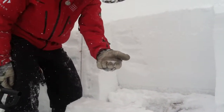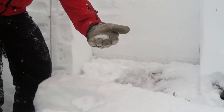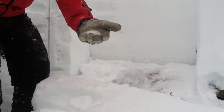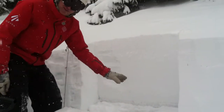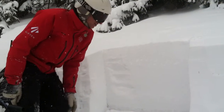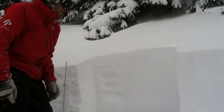This is kind of indicating that with this new load, maybe we're starting to put too much pressure on these weak basal facets at the bottom of the snowpack. It means if you are able to affect those layers, you're likely to trigger a much bigger avalanche. It's going to be very large and very destructive.